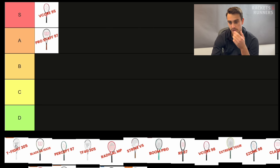What really sets it apart is just how spin friendly it is, considering it's an 18 mainer. And when you have an 18 mainer that is this spin friendly, you get a certain level of consistency with spin that you don't really get with other rackets. And of course, Technofiber rackets are foam filled, so they feel amazing.